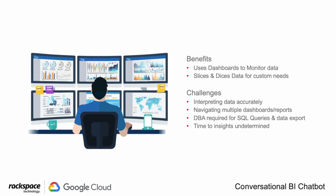A static dashboard is merely useful for monitoring your data. It doesn't really give you the real-time intelligence that you need. Today's decision makers need an interactive, user-friendly platform that leverages AI capabilities and the entirety of your data to deliver the answers you need when you need them.